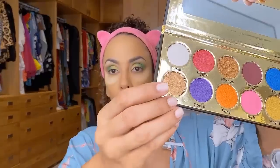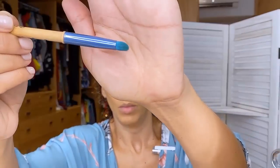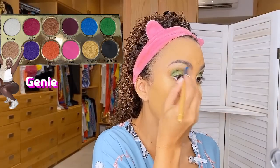Okay, so I'm going to put some highlighter up at the top, and I'm going to use the Genie, which is this one down here. What should I use? Sheet? Let me see. Hold on. Oh no, sheet is pretty white. We're going to go back to Genie. What is a brush I can use? I'm going to use this small fluffy brush, or this is not a fluffy, this is a small bullet, in the Genie, and just get right under my eyebrows.